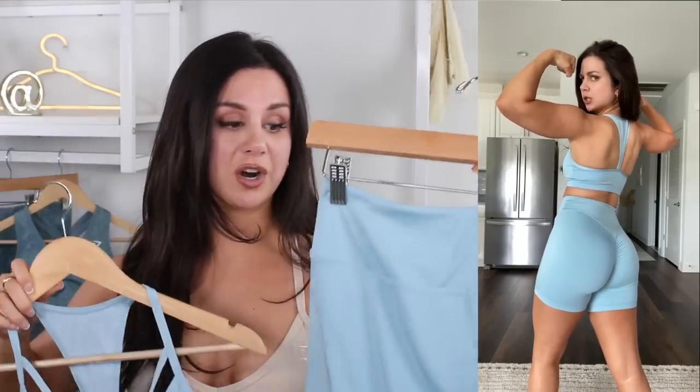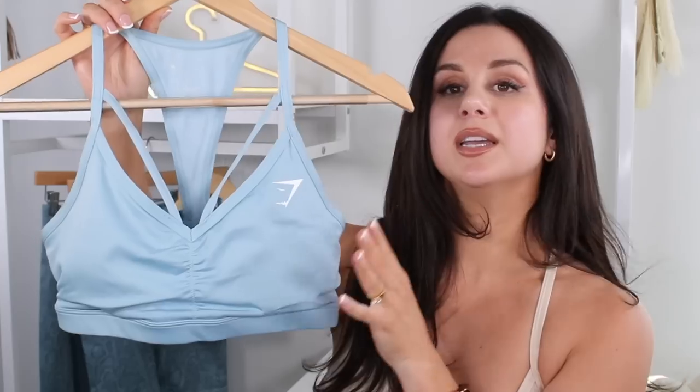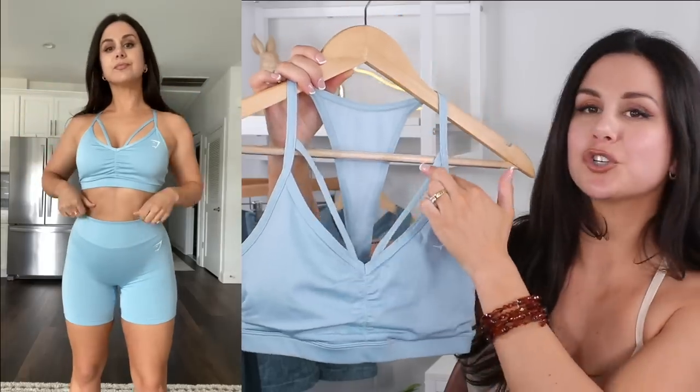So I've already reviewed the Power. Nothing new here. If you're unfamiliar with the Power collection, it is not a seamless collection from Gymshark. Couple highlights. The bra. I absolutely love the fit of the bra. It is very true to size. You can size down if you're in between. This sports bra reminds me of Gymshark's training V-neck that I was so passionate about, and then they stopped actually launching those pieces. You have two strap details.